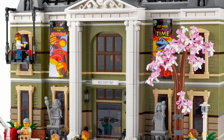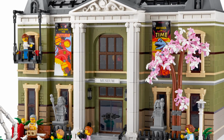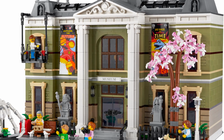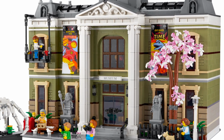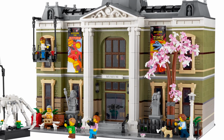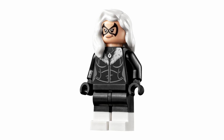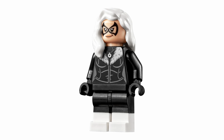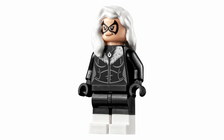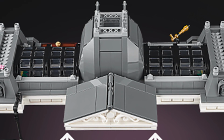So for me, I really love the fact that it is a museum, because this has always been something that I want for my superhero city, because whether it's Marvel or DC, people are always breaking into museums and stealing different artifacts. We've got, of course, Catwoman, we've got Black Cat. Both of them would be really great to have breaking into this place, and I wish that it looked like there was somewhere to pop out the different windows so that they can rappel down. That would be a lot of fun.